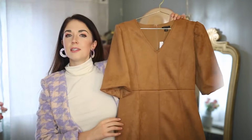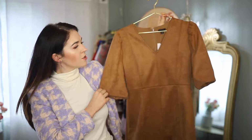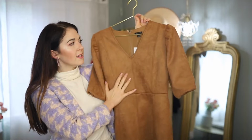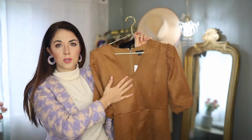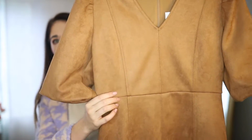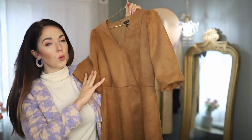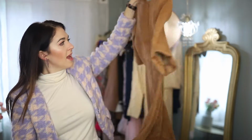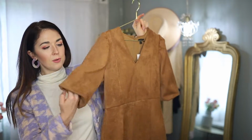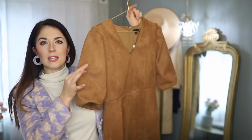Let's get started. The first piece that I got is this faux suede dress, and I really love this dress. It definitely is not real suede, but it feels so soft, and I think it looks really nice. It has a really nice construction to it. I love these lines going down, and I think they're going to be really flattering on the body. It's a pretty simple dress, there's not a whole lot to it, but I do think these sleeves are going to be really cute. They have a little bit of a balloon sleeve going on here.